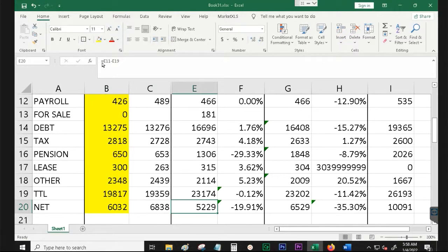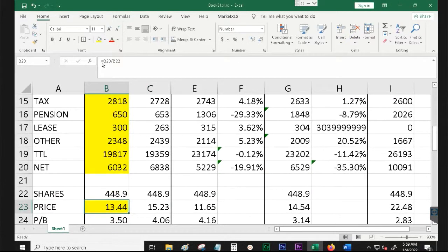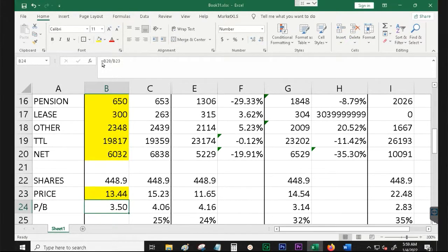Again, it's hard to imagine that suddenly the book value is going to increase, but maybe with those investments, that's just where we are. That gives us a book price of 13. Sounds a bit more in line with what it has been over the last 3 years. That gives us a price to book of 3.5. Again, this is predicted.